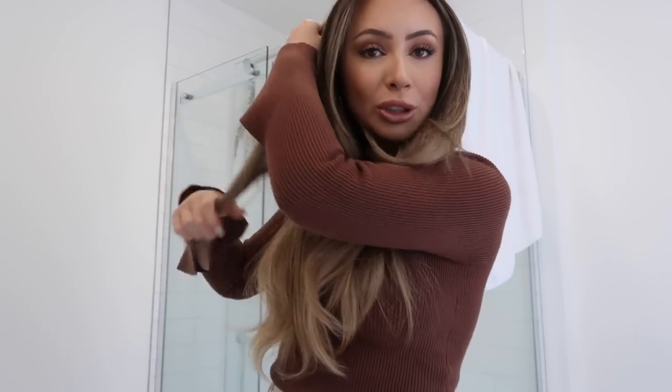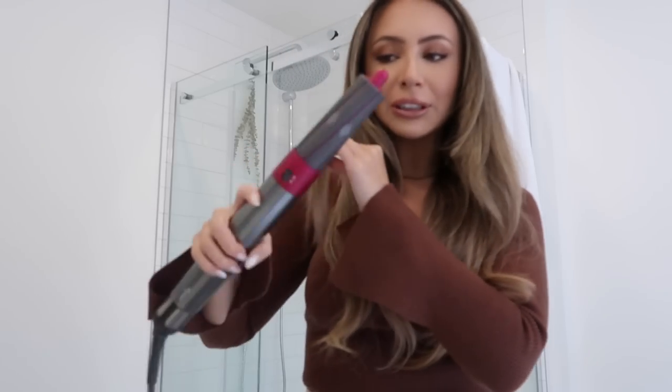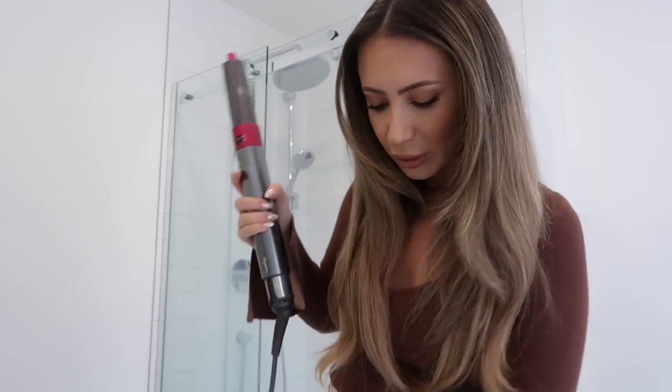So I'm going to be using the Dyson, the bigger barrels. I don't even section my hair, but the key to this blown out look is to blow dry your hair towards your face. Now, I know that goes against everything I've personally ever said, known, done, but just trust me on this, it's what works. So you just grab a piece of your hair and you're going to take it.